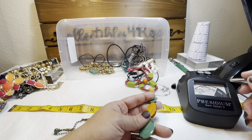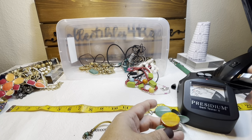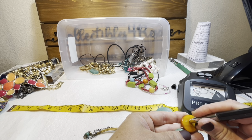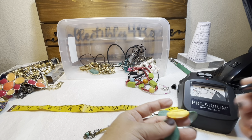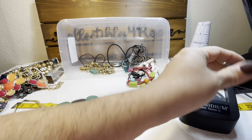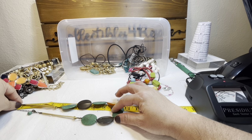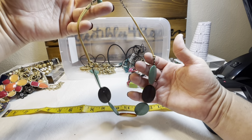So, okay. I want to check if this is glass. Here's my Presidium. Thank God I didn't drop that and break it. And so here we go. If you can see, it's going from the nothing up to the middle of the glass. So this is pretty. Multicolored pendant. Let's put that up now. I don't think there's anything else to check. And this measures 10, so it's 20 inches. And I would do $3 on this piece.